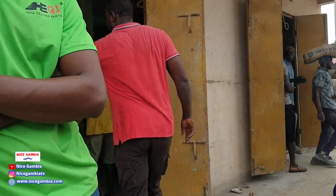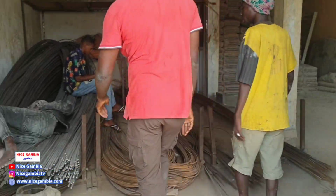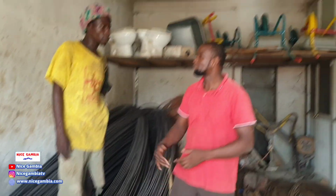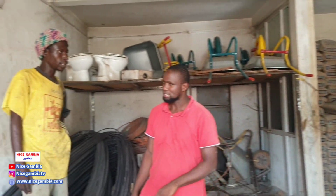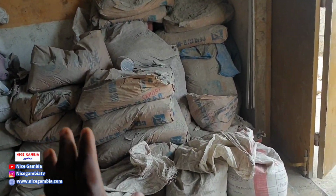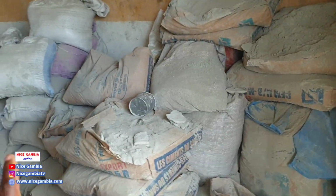Yeah. So these are other places, the roads where they sell roads. You can see a cement store right here. You can see some wheelbarrows and the like. Yeah, so you can see the roads, and there are other vehicles. They also sell loose bags. You can see loose bags are here. These ones are cement that are broken, so you can also negotiate for this kind of cement.